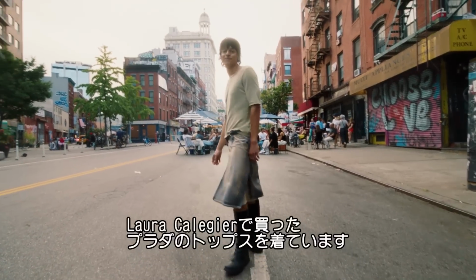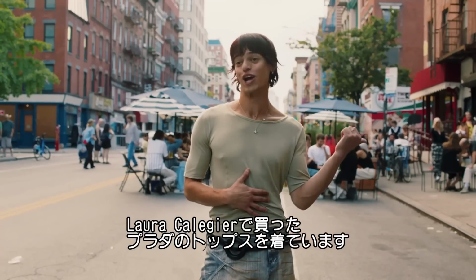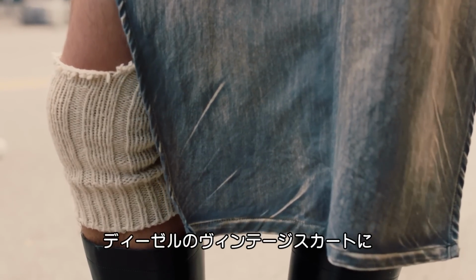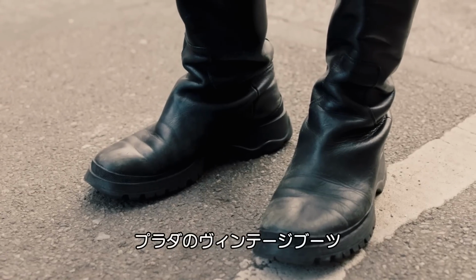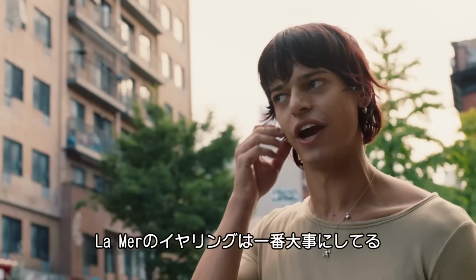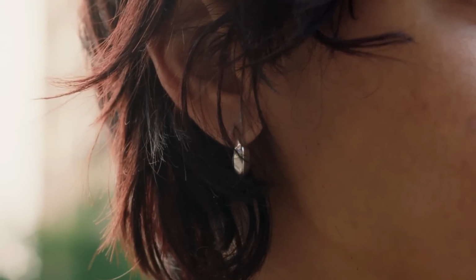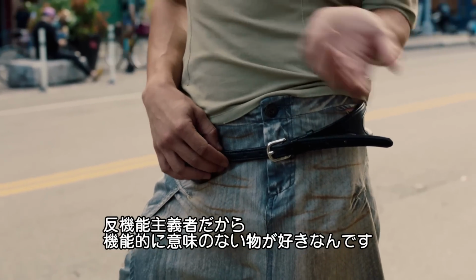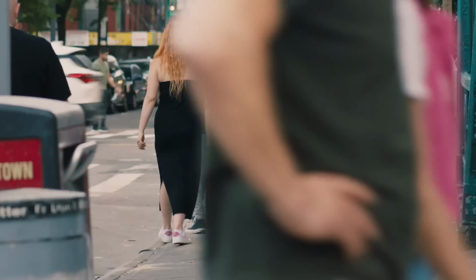I'm wearing a late aughts Prada top that I got from Laura Kaleji down the street. This is a vintage Diesel skirt, and this is a Kiko Kostadinov belt and vintage Prada biking boots that me and all my friends have, and a Georgia Kimball angel necklace. My most cherished pieces are probably my earrings, which are La Mer. I'm like an anti-functionalist, so it's nice to have something that doesn't make any sort of functional sense for my look. It just kind of sits here.